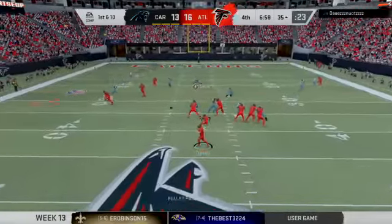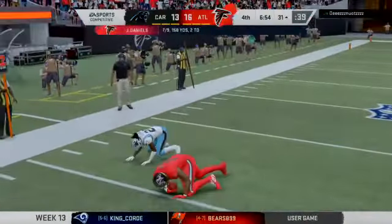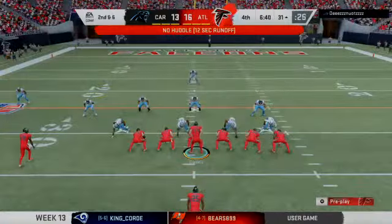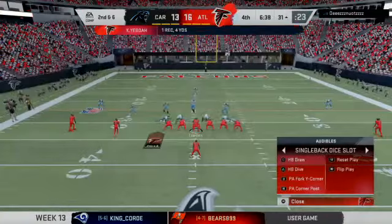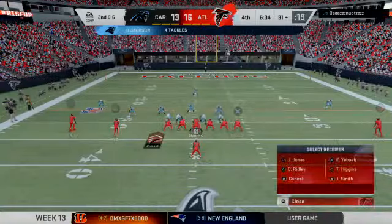Throwing on 1st down, Daniels, and he will find his man on the outside. That throw is good for 4. It's 2nd down, 4 yards on that last completion, so that sets up 2nd and 6.